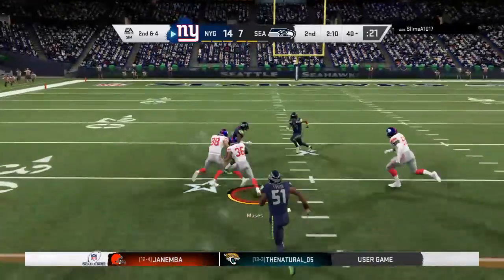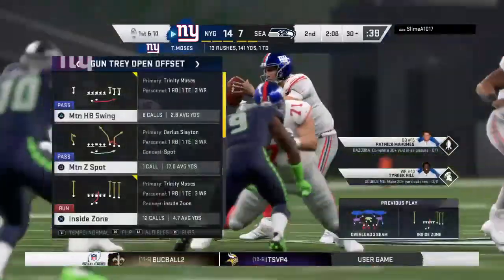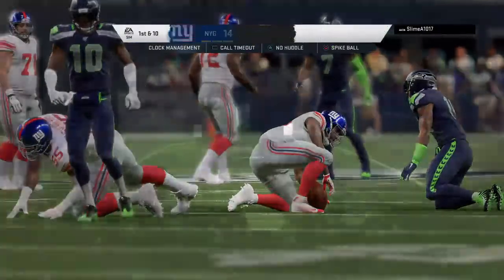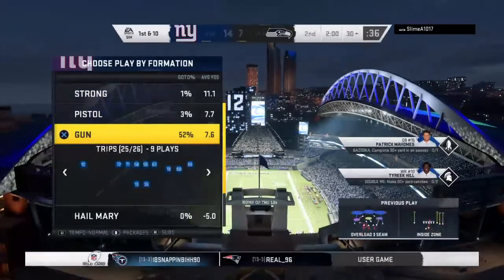They'll run it now out of the gun. And brought down, but able to get it to their 30-yard line. 10 yards, good for a Giant 1st down. It's a gain of 10. 2 minutes to play here in this first half of the NFL playoffs.